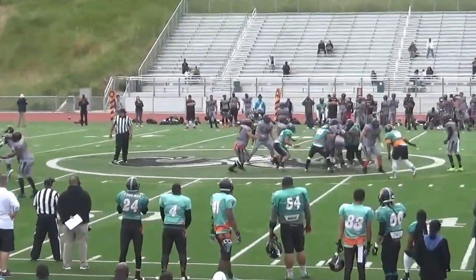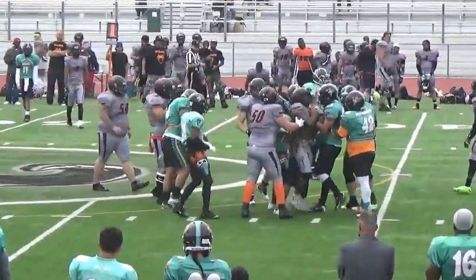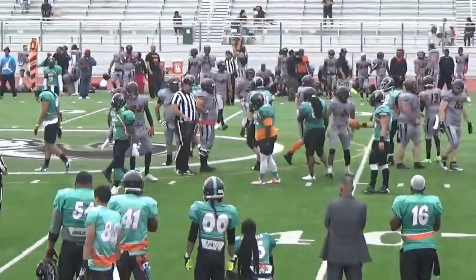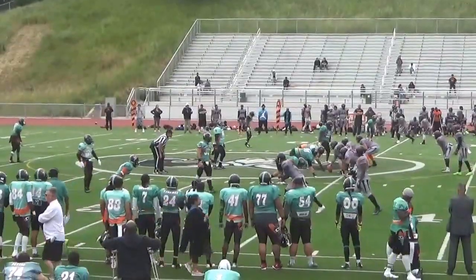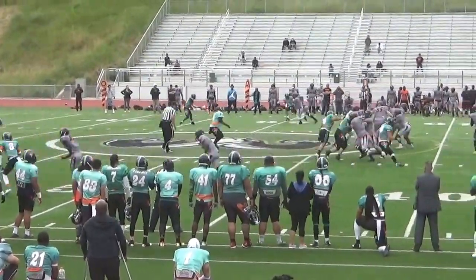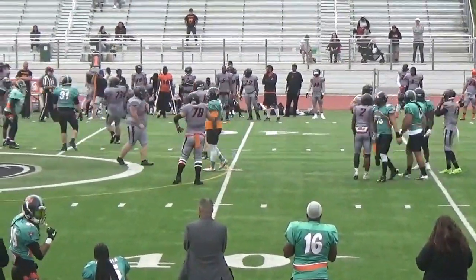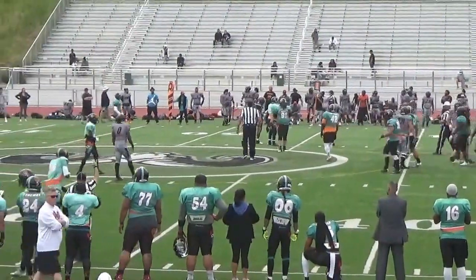Handoff goes to Dupree Lee. Stopped in the meet at the end of the backfield. Bell drops back. He's hit as he throws. Pass is incomplete. All the pressure, number 33, Aaron Hart.